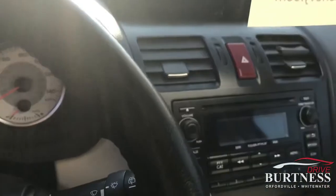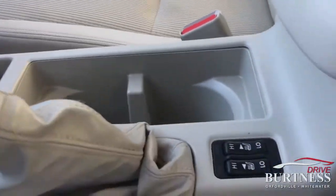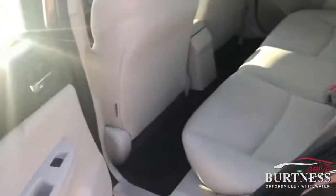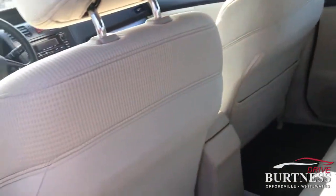Let's get over. Alright, heated seats right there. Okay, 5-speed manual. Take a look in the back seat here for you. Real clean car with the light color interior. Okay.